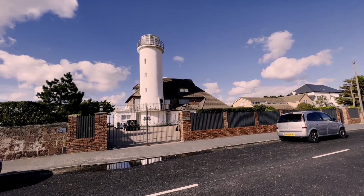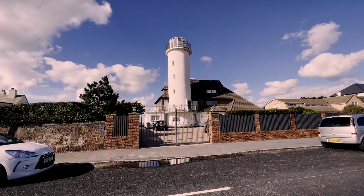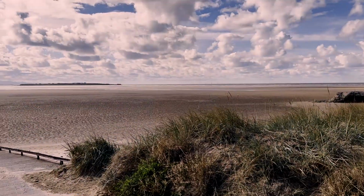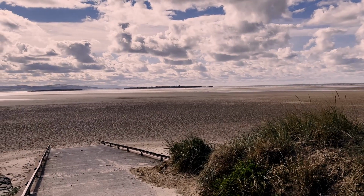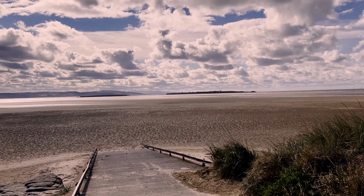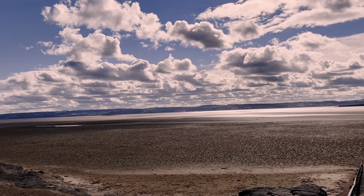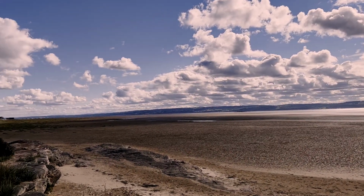That's a novel use of a lighthouse, isn't it? Obviously, I presume it was one at one point, and they built a house around it and a lovely little sun terrace on top. There's an island over there which looks like it's got a couple of houses on it. I think you can get to that at low tide, judging by the map. Some kind of nature reserve perhaps. Wales over there. The other side of the River Dee, I think it's called, that river.